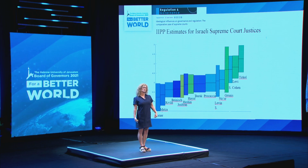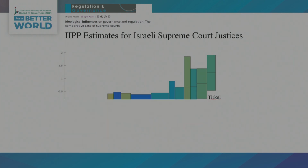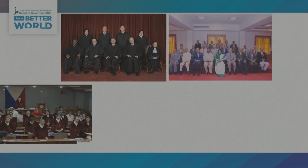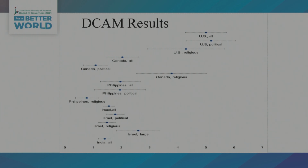In a more recent study, I used mathematical formulas to try and calculate and predict the ideological positions of justices in the Israeli court. And using these mathematical formulas, we tried to compare the degree of attitudinal decision-making in five different Supreme Courts around the world: the US Supreme Court, the Indian Supreme Court, the Supreme Court of the Philippines, the Israeli Supreme Court, and the Canadian Supreme Court. Our results show that the US Supreme Court is by far the most political, the most attitudinal court, where justices decide according to their ideological inclination to the highest degree.